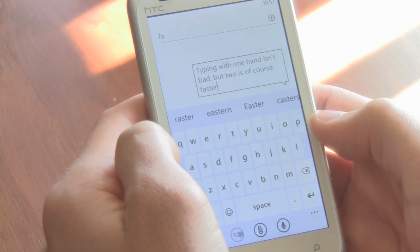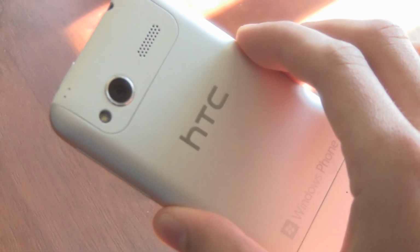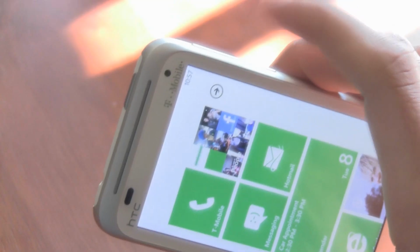Overall, the build quality of the phone is superb, but some of the specs are pretty disappointing. Nevertheless, if you don't need a lot of storage space, this phone is a great choice and is also pretty cheap.